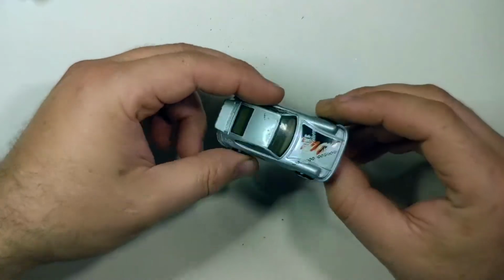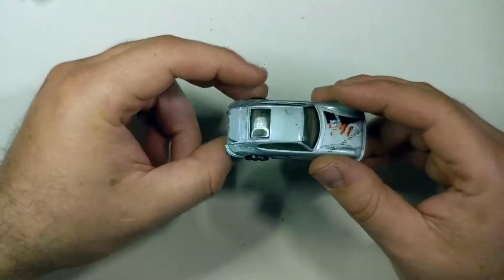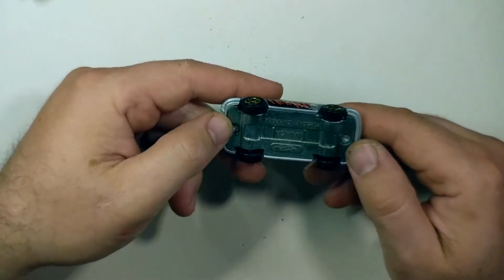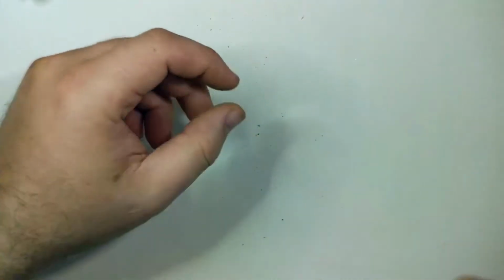Hot Wheels Porsche Carrera. Feels really big. I wonder if this is one of the Corgi ones that they had after they bought Corgi, because it feels big and that underside does not feel like a Hot Wheels.